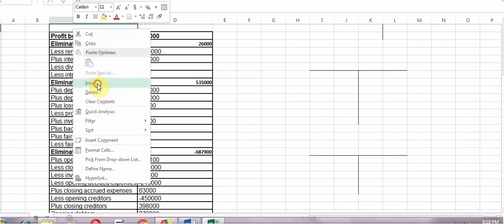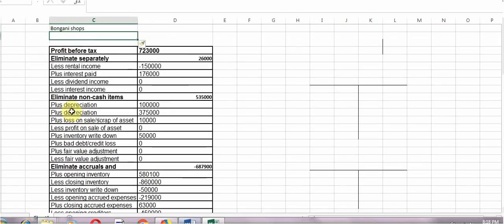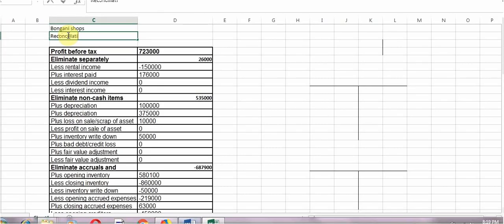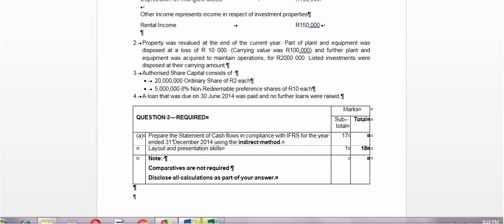Something that's quite important is to remember to insert your heading. So you will say Bongani shops, and to insert another line, this is the reconciliation between profit before tax and the cash generated from operations, and it is for the year ended 31st December 2014. So this ensures that you do get the mark. You will see that there's a mark for layout and presentation. So this will ensure that you do get that mark.